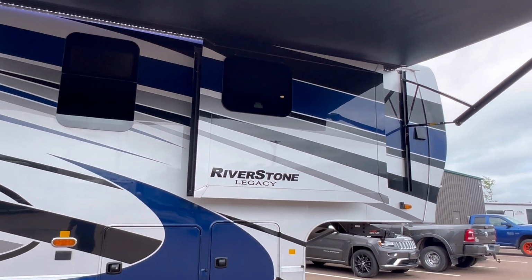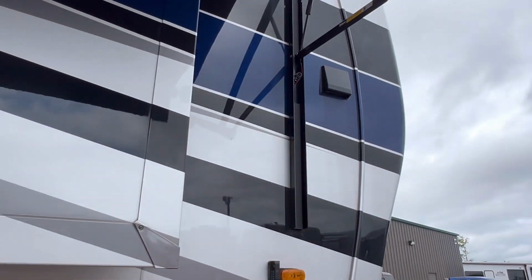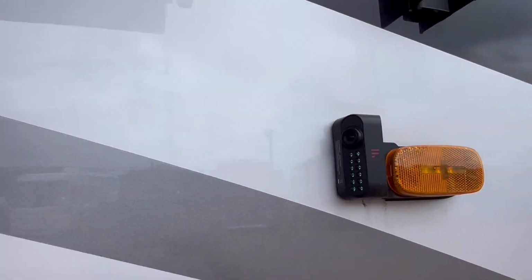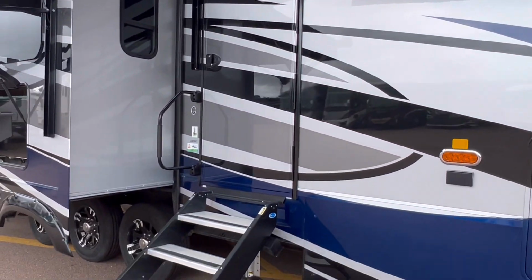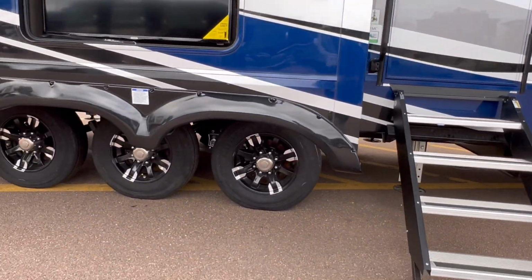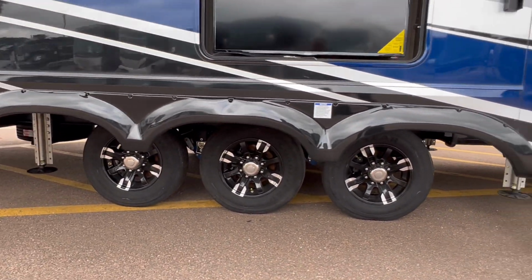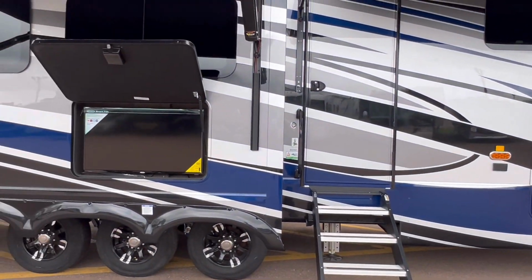We got dual pane frameless windows. You see that vent over there? I'm coming back to that vent. We got side cameras, rear view camera. We got a camera above the door so you can see who's coming in. Tri-axle with disc brakes. Fully automatic hydraulic leveling system.